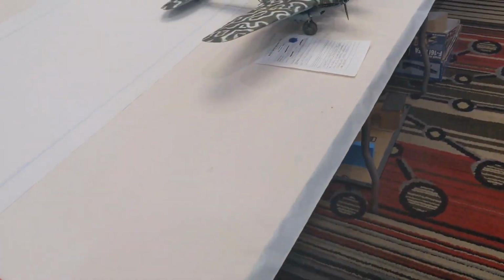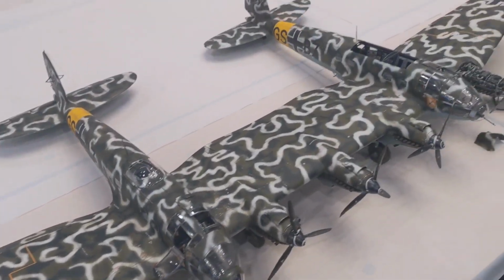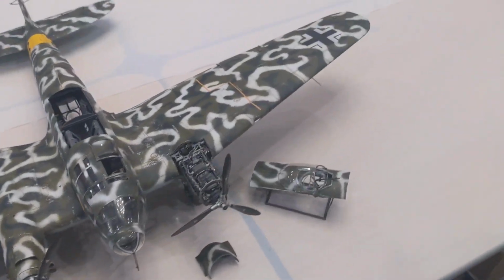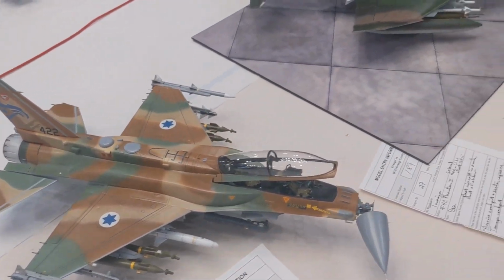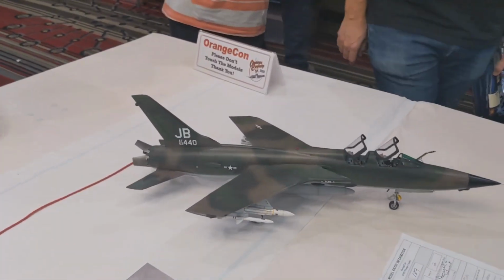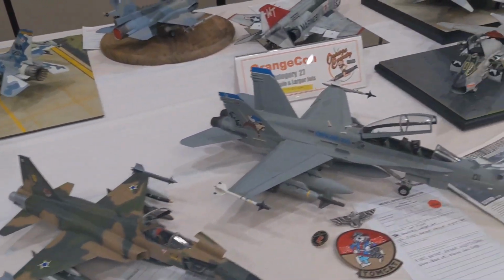Let me come through here. There's another one of those at the contest. They both look exceptional, and they're very big, so of course they get a lot of attention. Here is some of the jets again. These are in a larger scale, sorry. We got more on this side, as you can see. Plenty to go around.